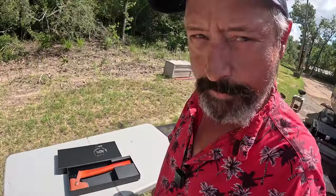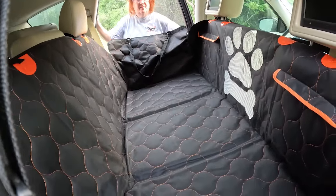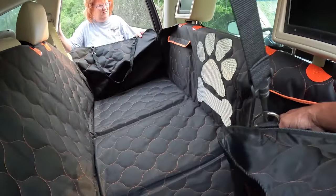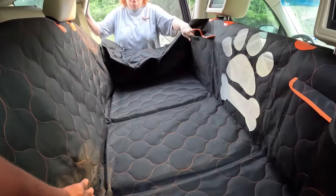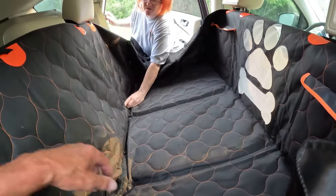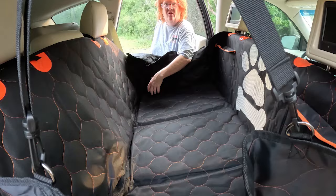Yeah, I like it. Checking out the dog seat addition. Once it's got a hard floor. We got pockets for the dog leads and stuff. And water. And we can actually pull the dog seat belt tethers through there. This is cool. And it's secure, and it's really made well.